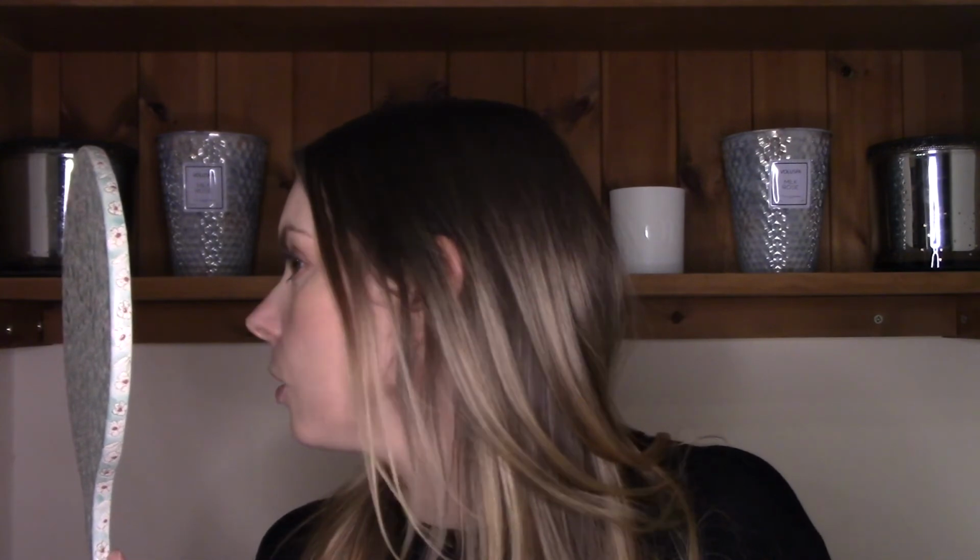The eyebrows, still looking good. That eyebrow pencil hasn't budged from Lord & Berry, maybe just not the right colour for me. My face is looking a little bit cakey. I don't think I love that powder foundation primer combo. Eyes. Eyeshadow on, as I've said.